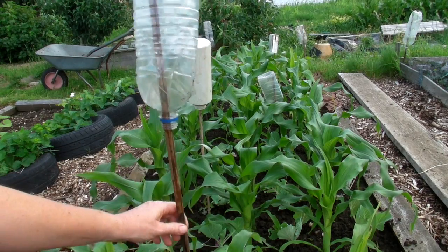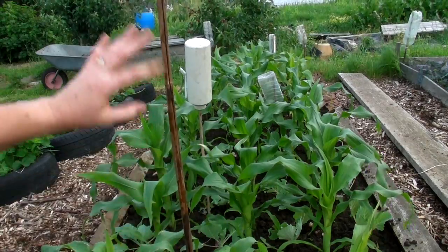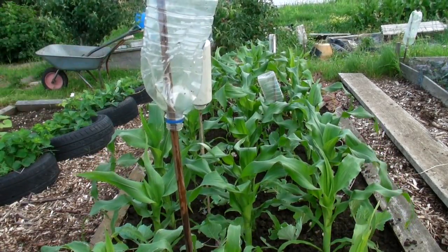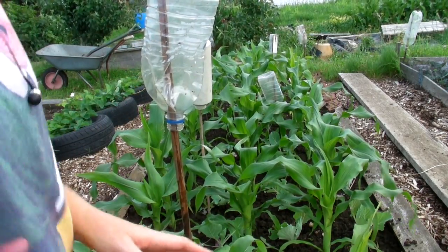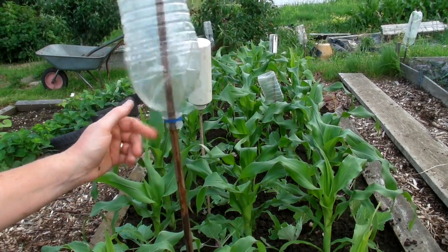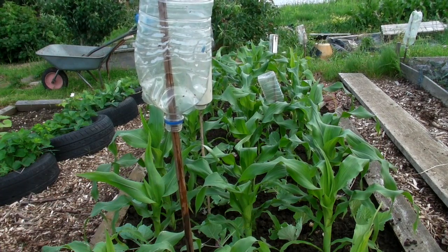Now you can most probably see that there's a stick here, and I've actually got a bottle on top here. I've got quite a few of these dotted all over the bed. This is another good way of scaring away the birds, because the wind will get underneath the bottle and shake it, and it will move it, and it'll make a noise, and it will scare the birds away.